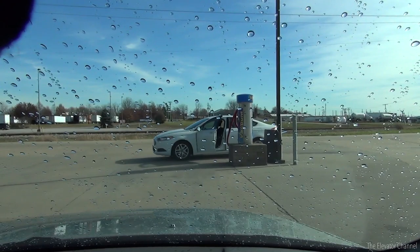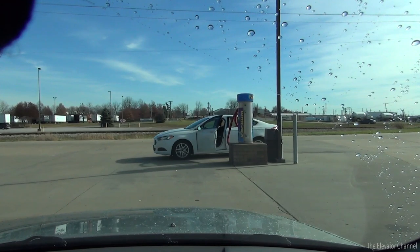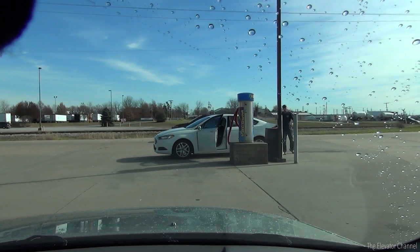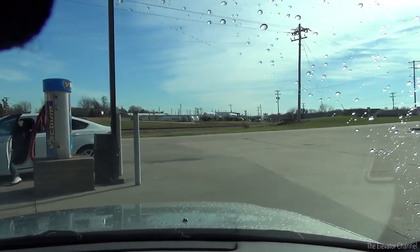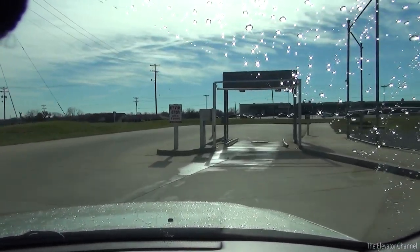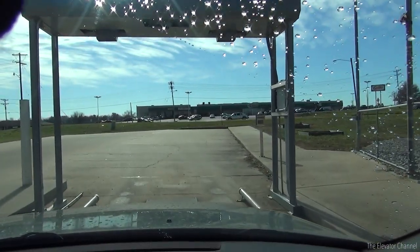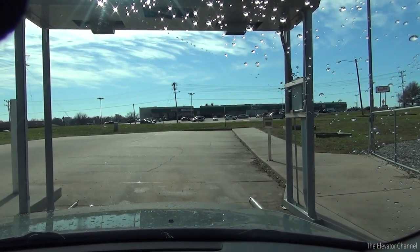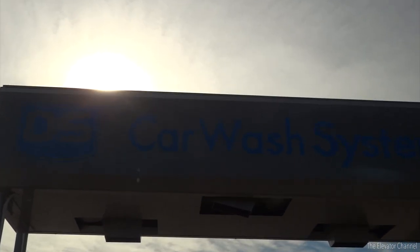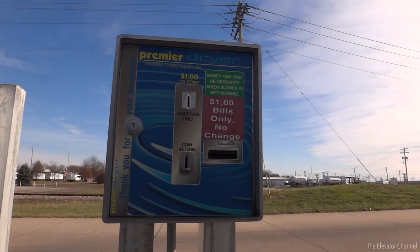I just finished vacuuming the car here, and even though I don't really need it, the standalone dryer is so cool, I thought I might as well just do it anyway, just to get it on video again, because it's been so long. You can see the dryer has the DNS logo on it. Well, maybe you can't because it's so bright, but it has a DNS logo on it. And then over here, this is what the pay station looks like.